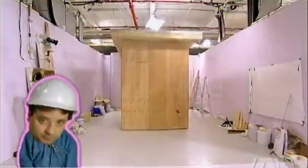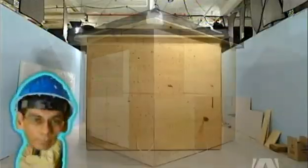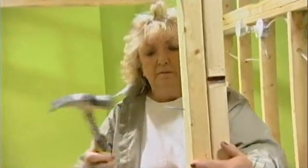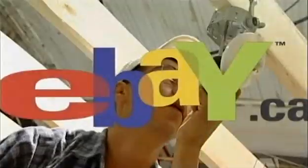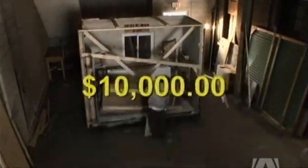The 5 eco sheds made by Canada's worst handymen were all auctioned off, sight unseen, on eBay before this TV series even began. To the lucky person that gets the Bud Hut, you're getting a dream shed. In total, we raised over $10,000 for Habitat for Humanity Canada.